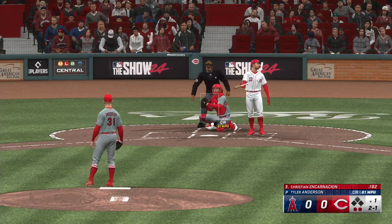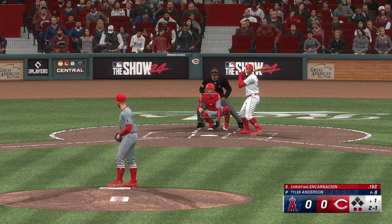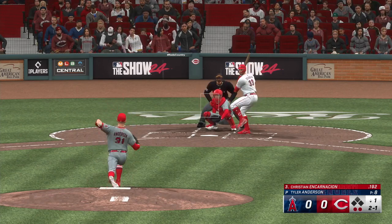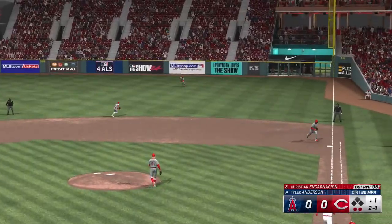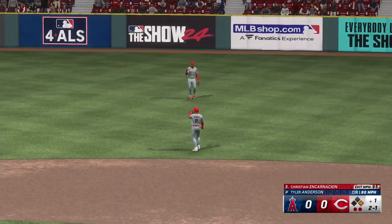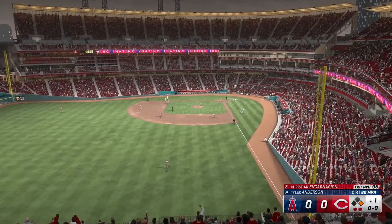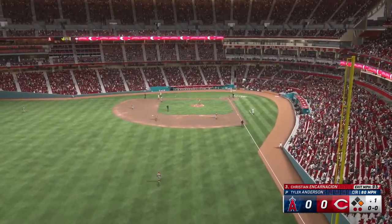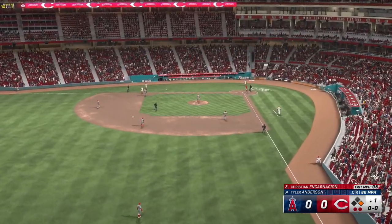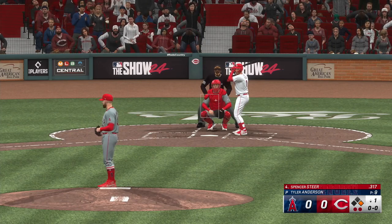Swings and misses, and one down below the zone. Two outs. Wormbrunner into the outfield for a knock. He was all over that. Just a simple ground ball the other way. They've had eyes on it, man. Sometimes that's all you need to do. Just let the ball travel, put the ball in play, and just hope it finds a hole.